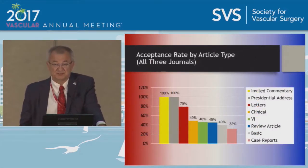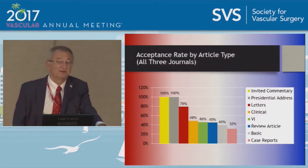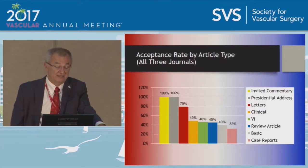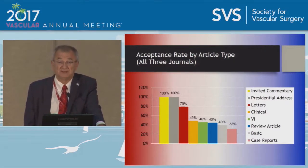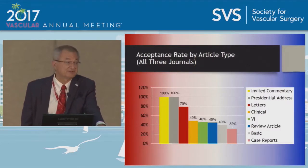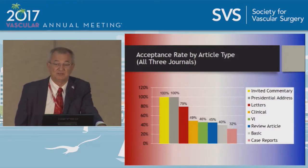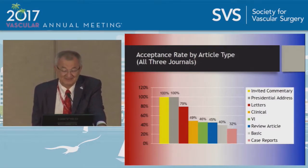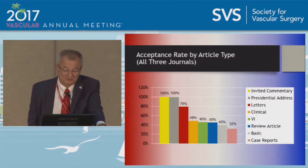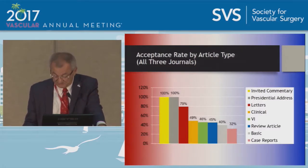These are the acceptance rates, and we have article types where the acceptance rate is 100%. If we ask somebody to write a commentary, we work with them until this will be publishable, and the acceptance rate has been last year 100%. If you are the president of the Society for Vascular Surgery, you have excellent chance to have your presidential address printed and accepted. On the other hand, as you can see, clinical papers 49%, case reports 32%.